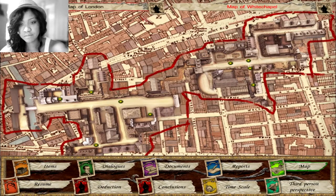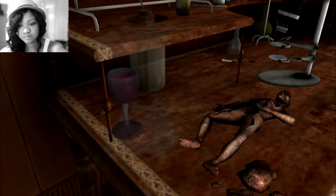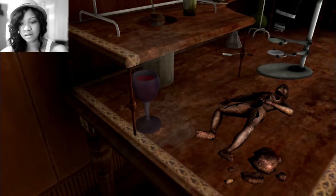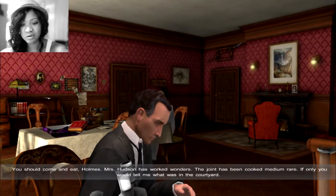We're going to Baker Street because Holmes is ready to investigate. Oh, I guess that's what was in the room where the lady was sitting where the blood and stuff was at.